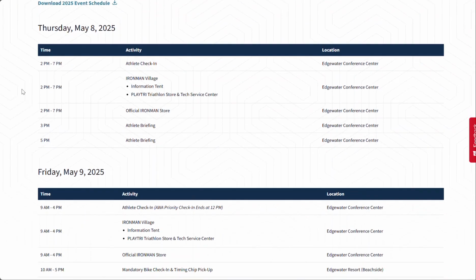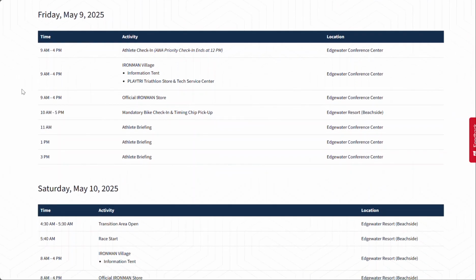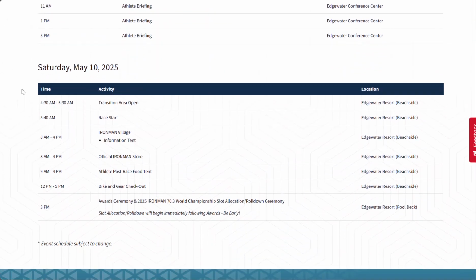Thursday, May 8th, athlete check-in does kick off 2 to 7 p.m. at the Edgewater Conference Center. It's all located there. Village is open at the same time. Athlete briefings 3 and 5 p.m. Friday, May 9th, check-in 9 to 4 p.m. We also have mandatory bike and timing chip pickup happening from 10 to 5 p.m. Athlete briefings happen at 11, 1, and 3.